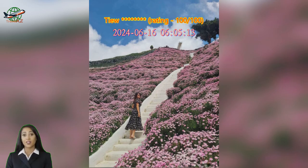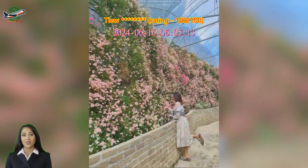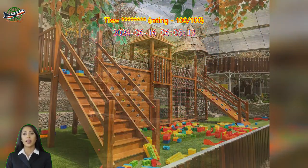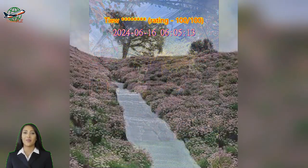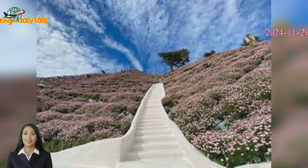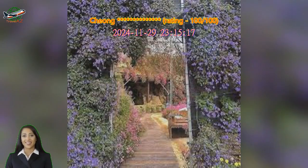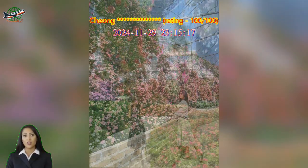It's worth the entrance ticket price, as the place has a really great, natural view as well as a spacious playground space for children. Each of the corners was a good spot to take photos. It's a great place to spend half a day or so. The day will start off with an exciting 4x4 ride uphill, followed by extensive colorful flower beds.